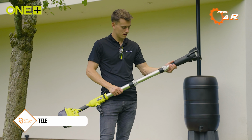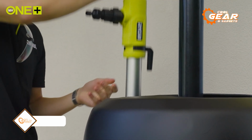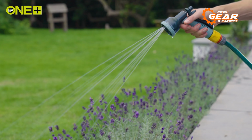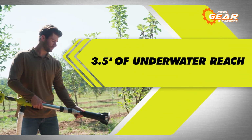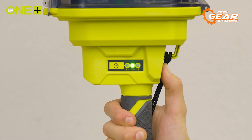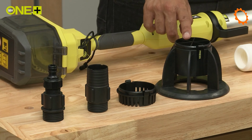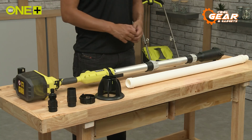This tool over here is Ryobi's all-new telescoping pole pump. It's perfect for water transferring with great speed. This pole pump has 3.5 feet of underwater reach. Plus, it has 3-mode timers to make operating extremely convenient. This lightweight pole pump also comes with a debris and mud filter that keeps water transferring flawless.